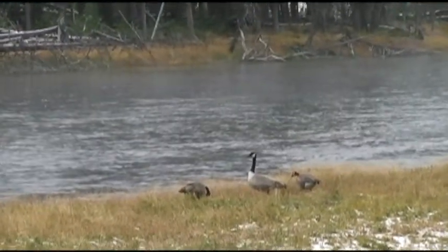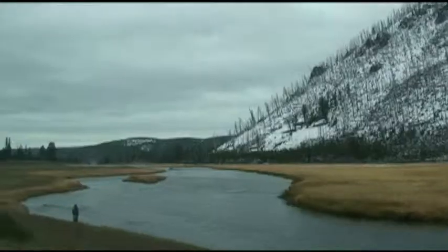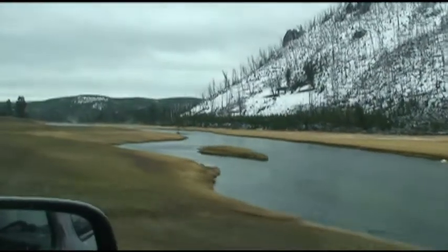Something we're seeing when you shot it. Fisherman, did you get the fisherman? Yeah, sort of.